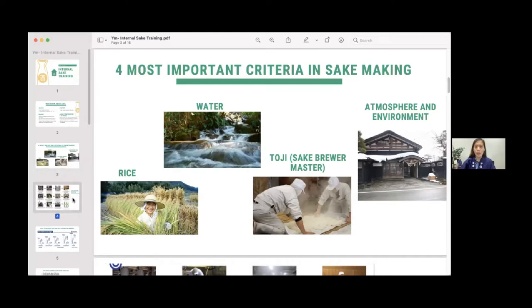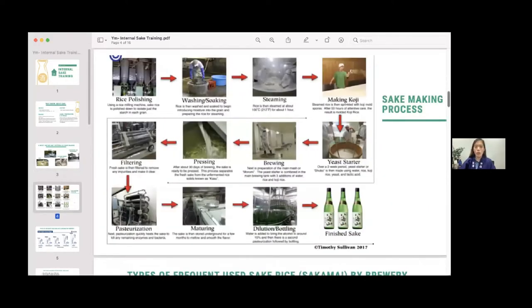And then followed by the next one, which I will not be going into more, because that's the sake making process. It is actually a bit long. You are not required to know more about it, but we just wanted to have a show.